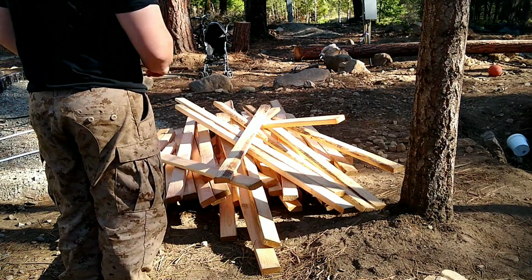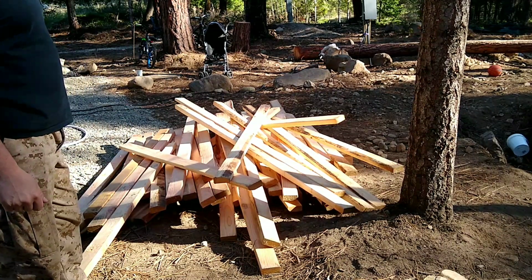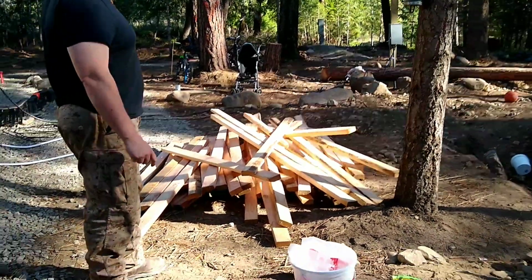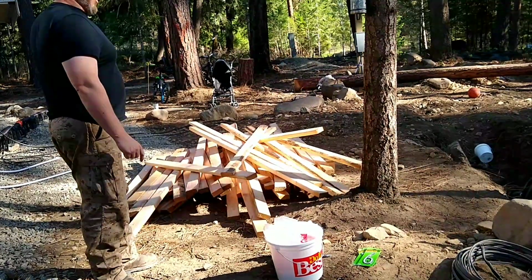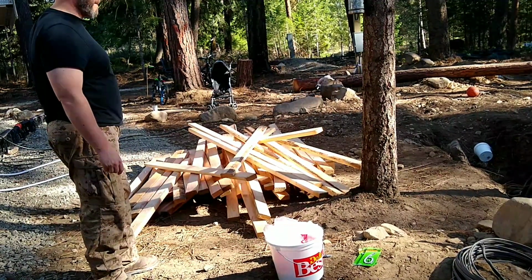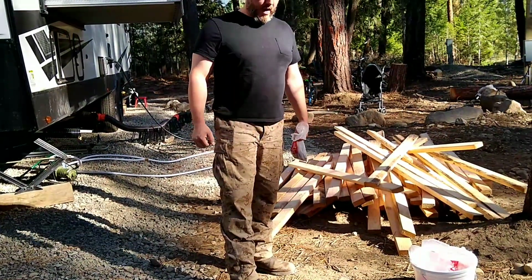So are we building it down in it or up here? Up here, then set it down. Okay. Is this a good enough workspace? Yeah, I mean, it's going to have to be. We don't have anything. I'm just thinking a flat spot over there would be better, but it's all right. It's just going to be a small wall.